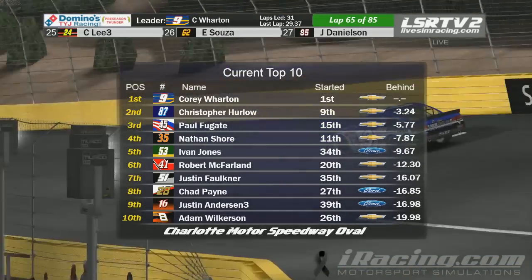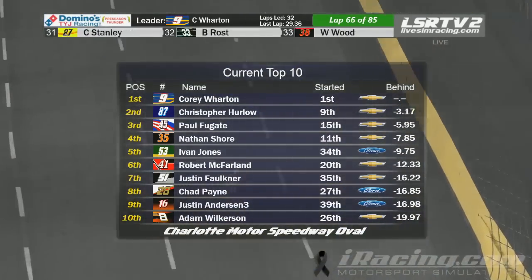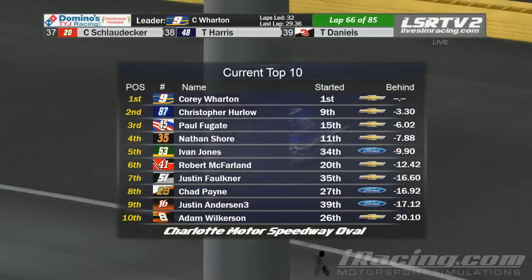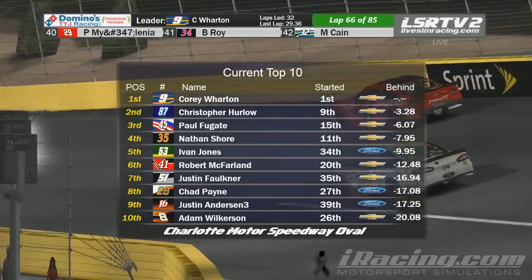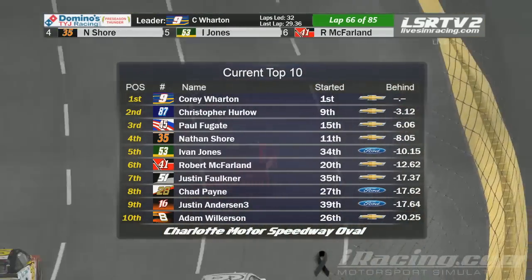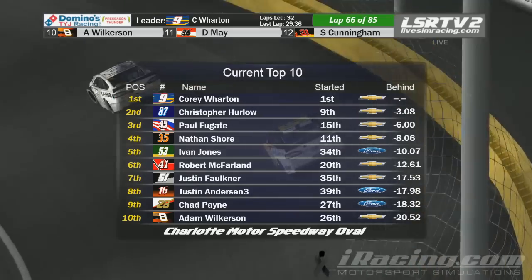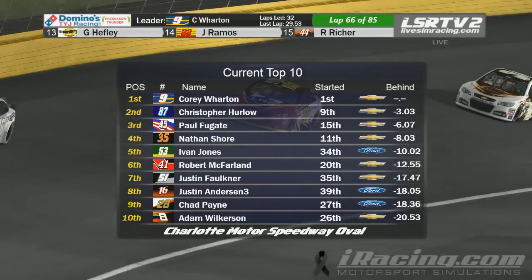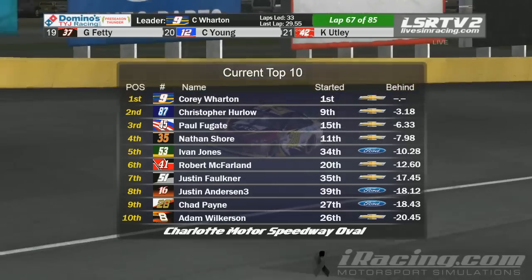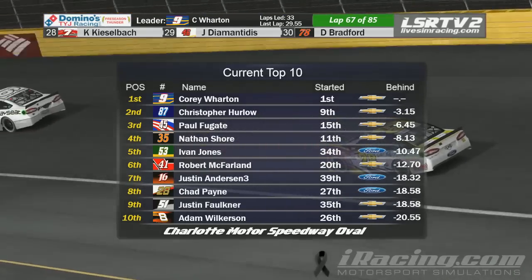As we run, we'll take a look at our top 10 here in the preseason Thunder at Charlotte Motor Speedway. Corey Wharton, your leader. Chris Herlo, 3.1 seconds back. It's just about stalled right there now. So Herlo sits second. Not really gaining, not really losing. Fugate sits third in the 45. Nathan Shore is in the 35. He sits fourth. And rounding out the top 5, Ivan Jones. Robert McFarland in the 41 is running in 6th position. Justin Faulkner is running 7th. Chad Payne 8th. Justin Anderson in the 16 runs 9th. Rounding out the top 10, and then last car on the lead lap, Adam Wilkerson in the 8.